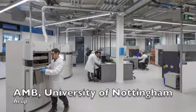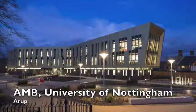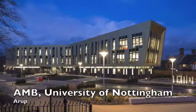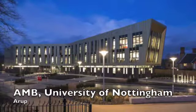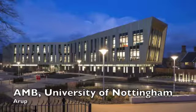The project successfully delivered BREEAM Excellence in line with the university's sustainability agenda, which drove many decisions throughout the design process. Arup's Sheffield office provided a full multidisciplinary role from concept to occupancy, and the building was delivered to programme and came in under budget against tight cost constraints.